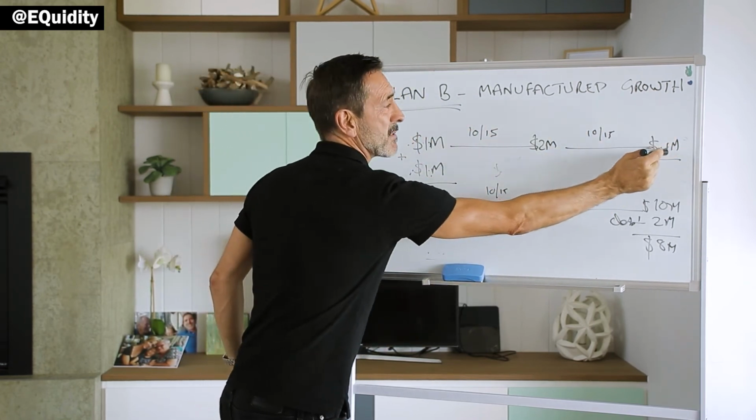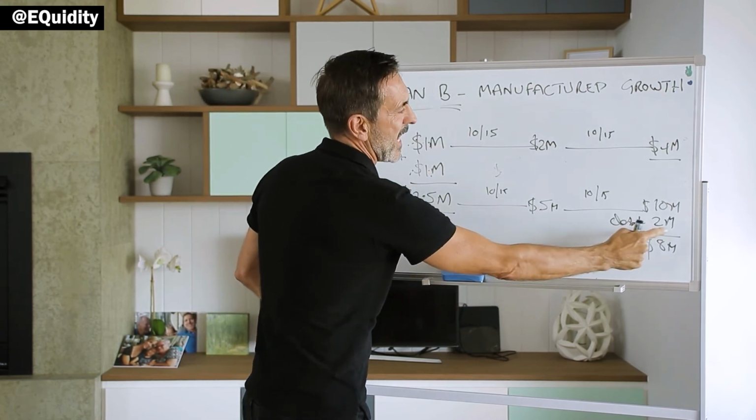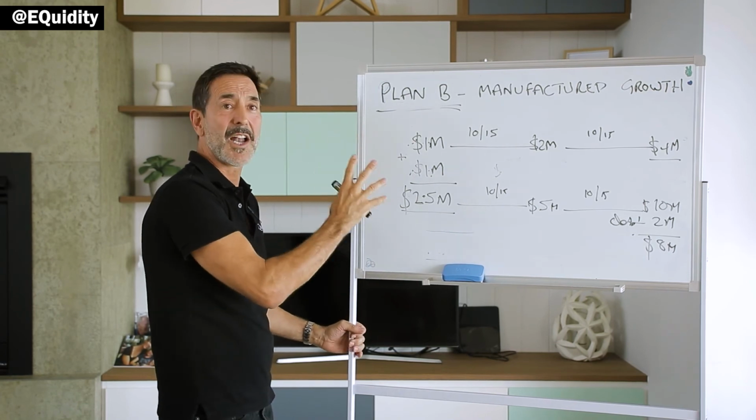I hope that makes sense of how we can buy a house in the right area, which is going to deliver maximum organic growth, but Plan B gives us the opportunity to manufacture equity and supersize the results. I hope that makes sense. I hope that resonates with you.